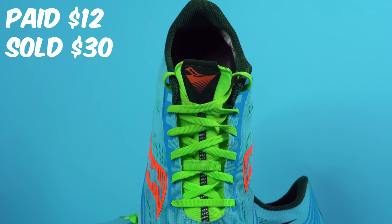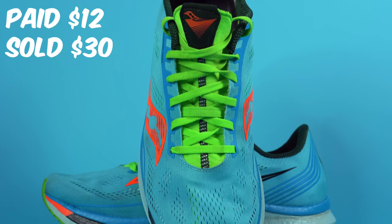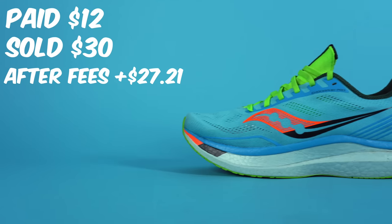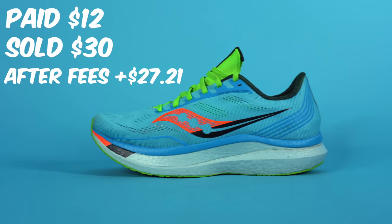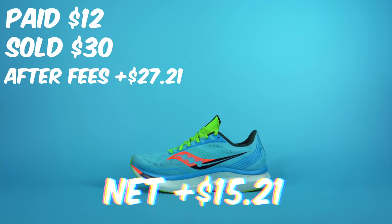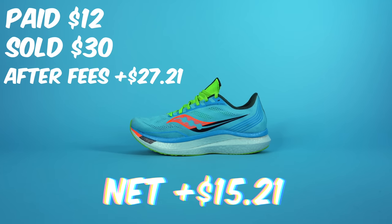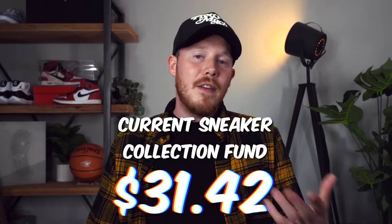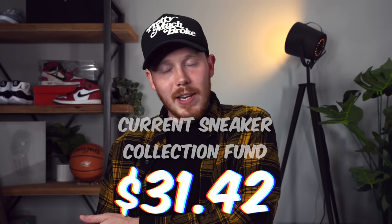And after the seller's fees and the eBay advertising fees, we were left with $27.21 to add back into the sneaker collection fund. And of course, when you subtract the original purchase price of the shoes, we're left with a net profit of $15.21, which is more than doubling our investment. I'm really happy with that. And after that sale, we're left with a new sneaker collection fund of $31.42, which is pretty decent considering we have two other pairs of sneakers in stock that haven't even sold yet.